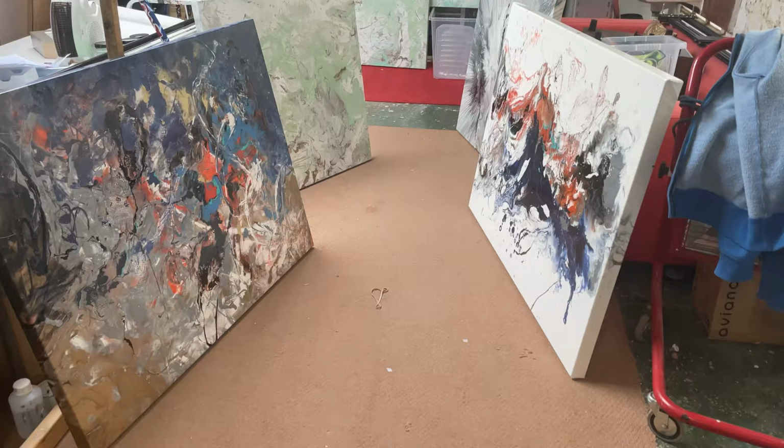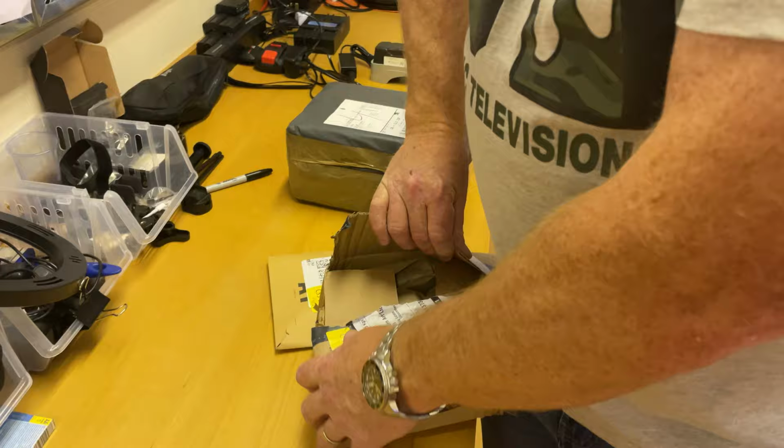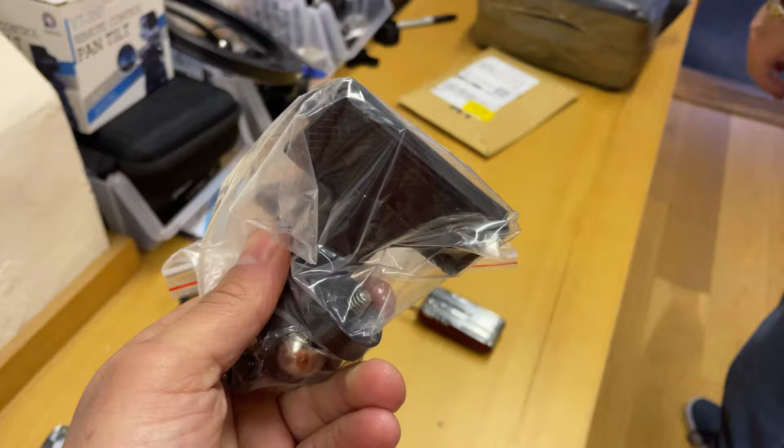That, I think, is just about finished. Right, it is delivery time, and for the life of us, we can't remember what's inside the box. Well, I guess we'll have a look, shall we? Seems we can't remember. Ah, right. A gimbal mount for the Osmo Pocket to go inside the van.